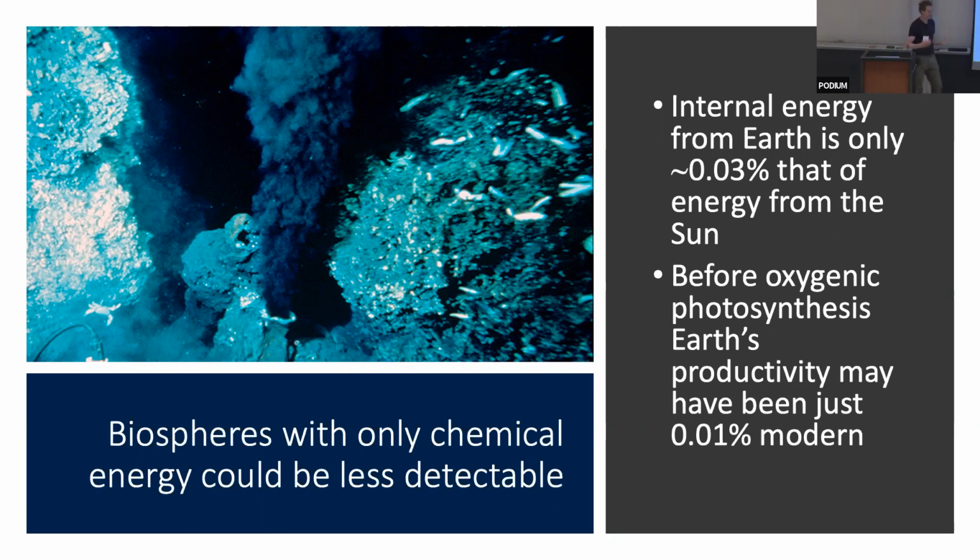But if we consider detectability as scaling with the size of the biosphere, which might be a reasonable thing to think, then oxygenic photosynthesis is really the best metabolism we could come up with to get these massive biospheres like we have on the modern Earth. We can think of the energy that the Earth could provide to a potential biosphere without oxygenic photosynthesis. If all the energy coming out of the Earth could somehow be captured by biology, the total energy is just a tiny percent. Josh actually mentioned in his talk that the early Earth is thought to have potentially been limited in this way, and on the very early Earth, the total biosphere may have been 0.01% of the modern biosphere. So very, very tiny.